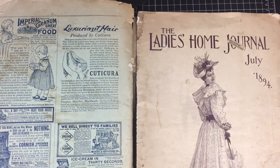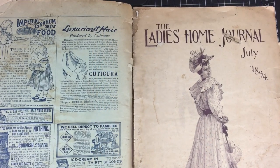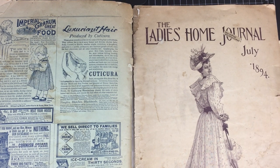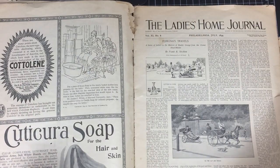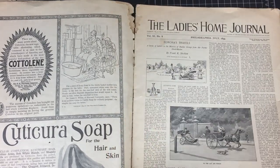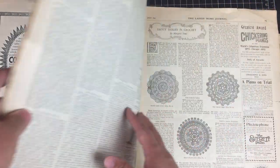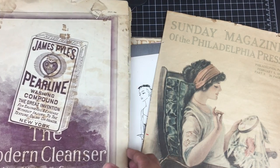And then here we have the Ladies' Home Journal, July 1894. 10 cents. Oh, it's beautiful. All right, I'm going to be super careful with this. We're going to just skip around in this one. I don't want to fuss with her too much.